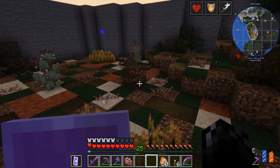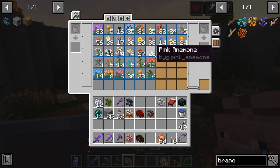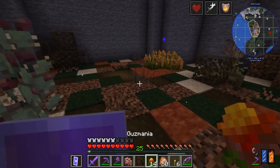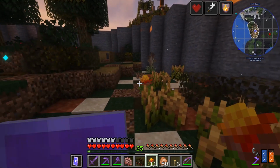Okay, and then for flowers down in the drier area, I'm not sure that I really need to do anything too crazy. Obviously, oranges and stuff look pretty good. Burning blossoms, I think those actually light things on fire, so we're going to avoid those things. These look kind of interesting. Let's actually see what these look like down here. Okay, there we go. Just add a little extra color down in this area. Yeah, we'll go with that.